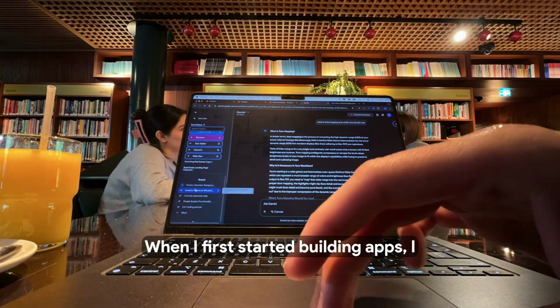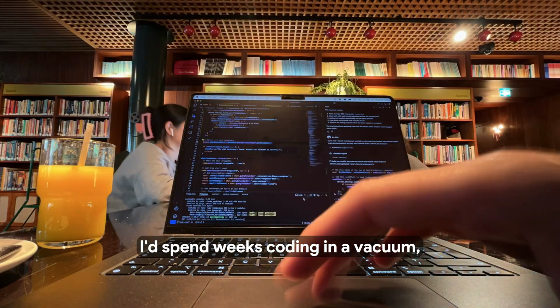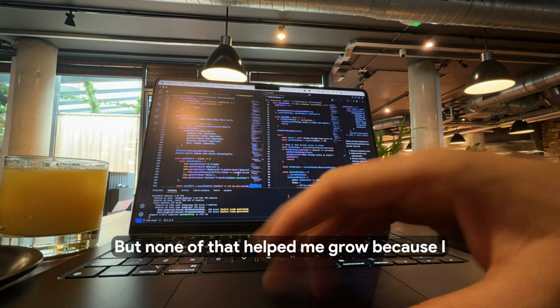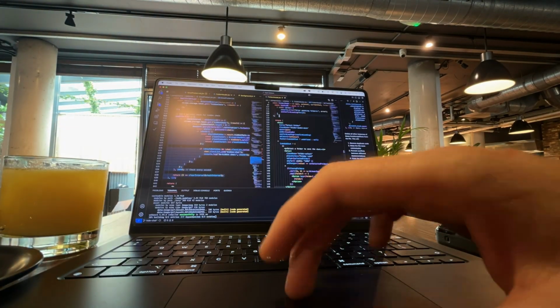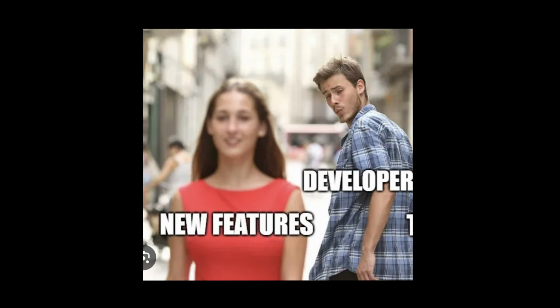When I first started building apps, I kept everything to myself. I'd spend weeks coding in a vacuum, obsessing over details I thought mattered. But none of that helped me grow because I wasn't getting real feedback. I was building what I thought people wanted, not what they actually needed.